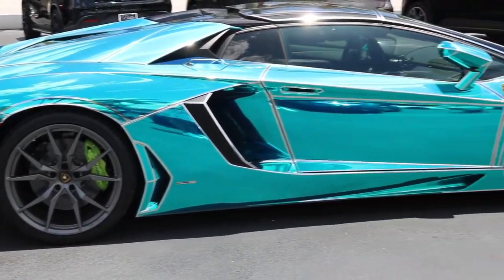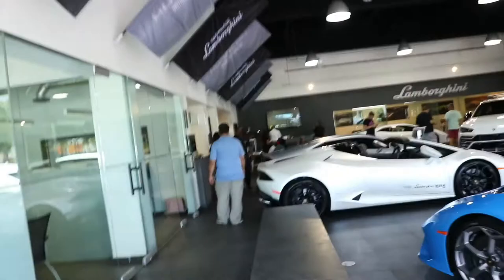Beautiful, beautiful wrap on this car. All right, guys, we are now inside of the Lamborghini dealership, and we're going to follow Bree. This is Lamborghini by Bree, all right? What we got right here, Bree? Yellow Performante.